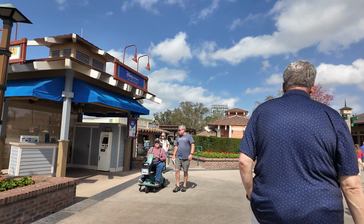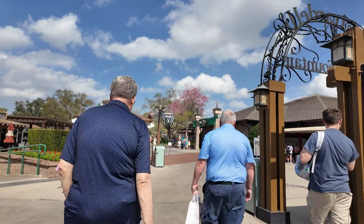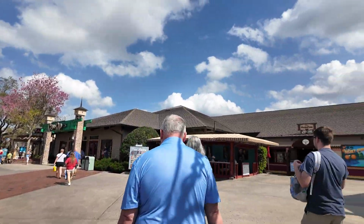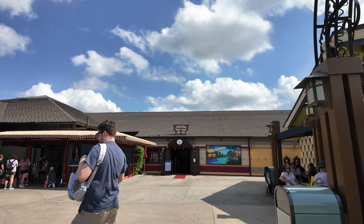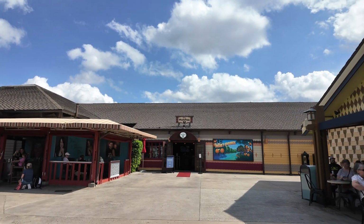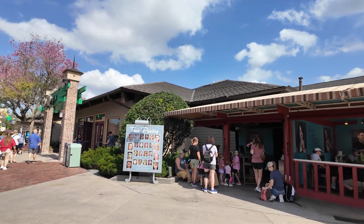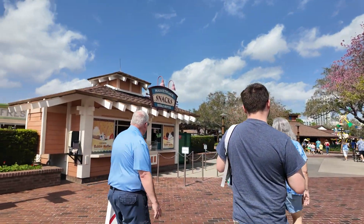Disney Rewards kiosk to my left. Dockside Margaritas is also to my left. We have a PhotoPass location. It's the PhotoPass Studio store over here, so this is really great if you have PhotoPass. Some face painting here as well. Marketplace snacks and bubble waffles.